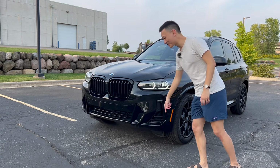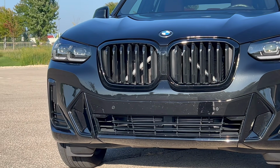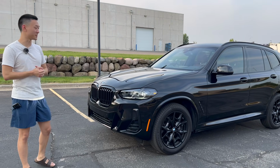You've got some fake vents on the sides here. This is actually part of the M Shadowline exterior, which gives it some different bracket-looking things on the sides, but the grille looks a little different from the standard X3. So like I said, a lot of different design elements on this vehicle.